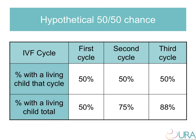Success improves with second and third IVF cycles, as you can see here. If we assume you are in an age group with about a 50% chance of success, after one cycle, half of all patients are pregnant and half are not. After a second cycle, another 50% of the remaining 50 patients are pregnant, so now 75 out of the original 100 couples are pregnant. After 3 cycles, 88% of all patients who started the process are pregnant. These numbers explain why the national average is 2 to 3 cycles to have a baby, but we certainly hope you are in the first group.